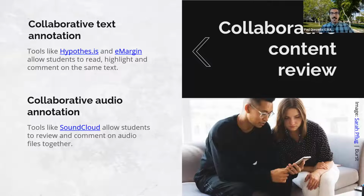And as for collaborative content review, this also allows students to benefit from opportunities where they can interact with their classmates throughout a flexible course experience. There are a number of tools that exist to foster this type of interaction through social or collaborative content. And one of the strategies here is a collaborative text annotation tool.